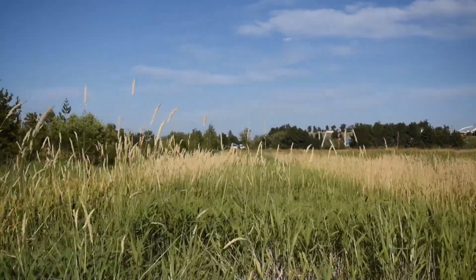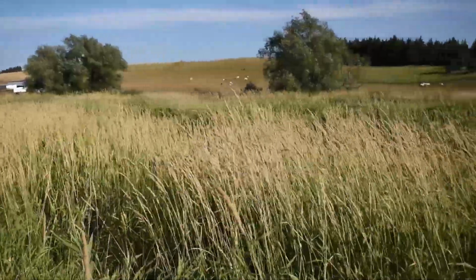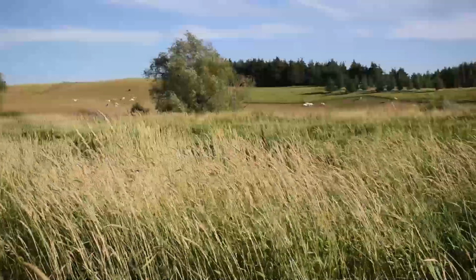Prior to that, almost everything here was covered with reed canary grass, which is a highly invasive plant in this region. If you live on the Palouse, you very well may have some growing in or near your yard.